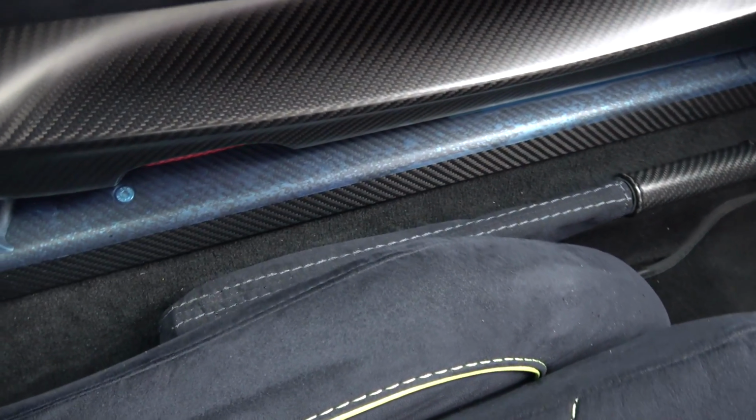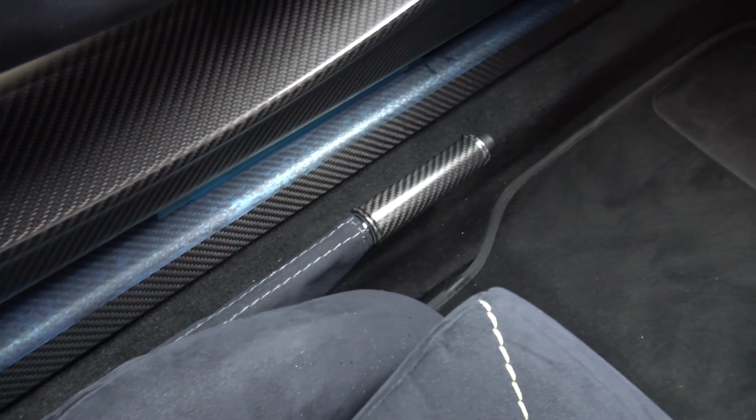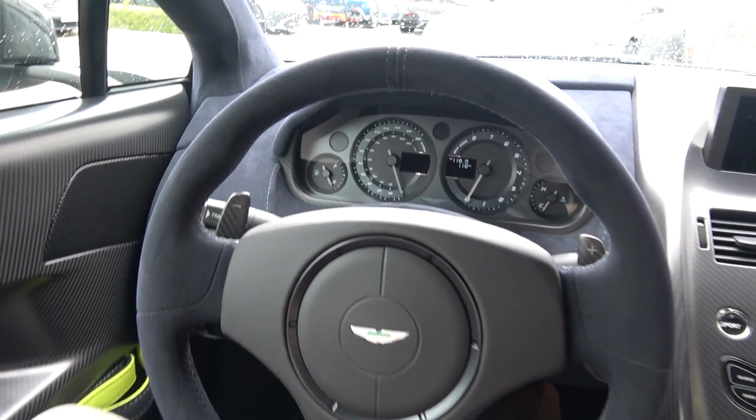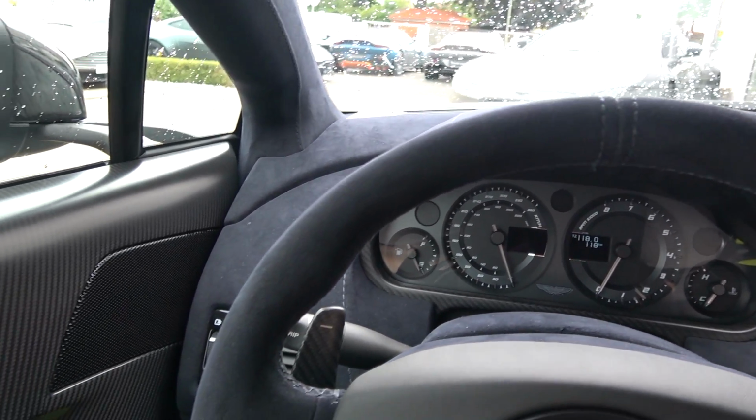Now sitting in the driver's seat and before taking a look at the wheel, we can view the carbon-tipped manual handbrake. The steering wheel starts with a 12 o'clock marker made from stitching. It's upholstered in Dark Knight Alcantara with a leather interior.